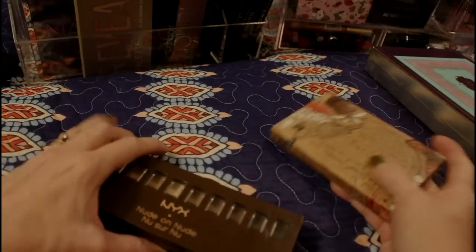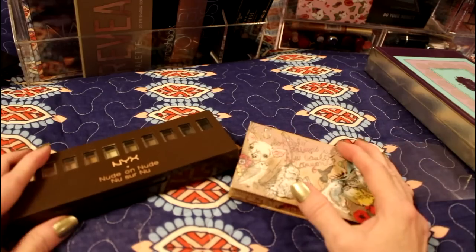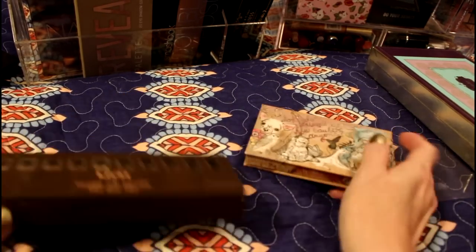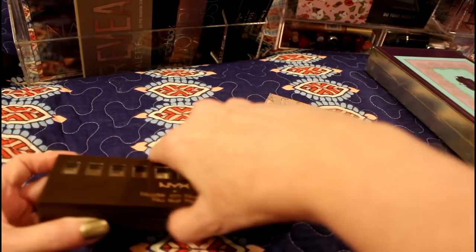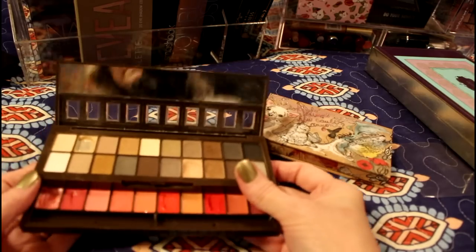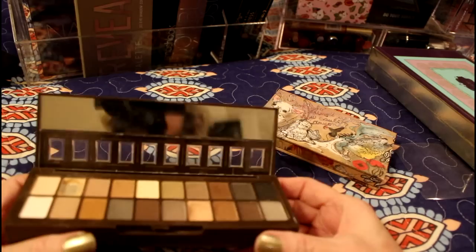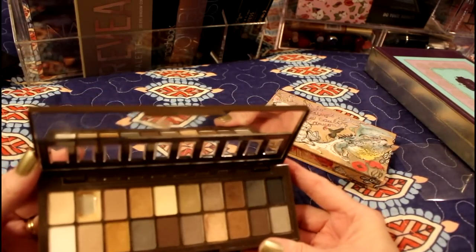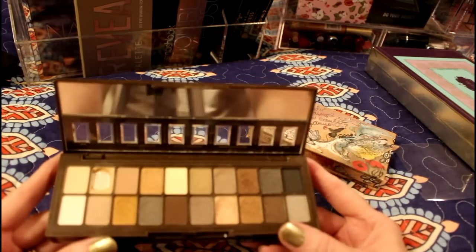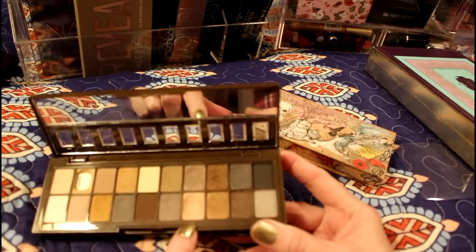So I have 2 that are in my Pan That palette, and I'm only expecting to hit pan. I'm not expecting to finish these, especially this one. But I'll go over this one first. This one is the NYX Nude on Nude. Ooh, it's really hard to open. It's got lipsticks in the bottom, which are of limited usefulness because it's just awkward to get to them. I've used this quite a bit. You can see that one color is almost gone, and there are quite a few with little, yeah, like this one I'm going to hit pan on real soon.